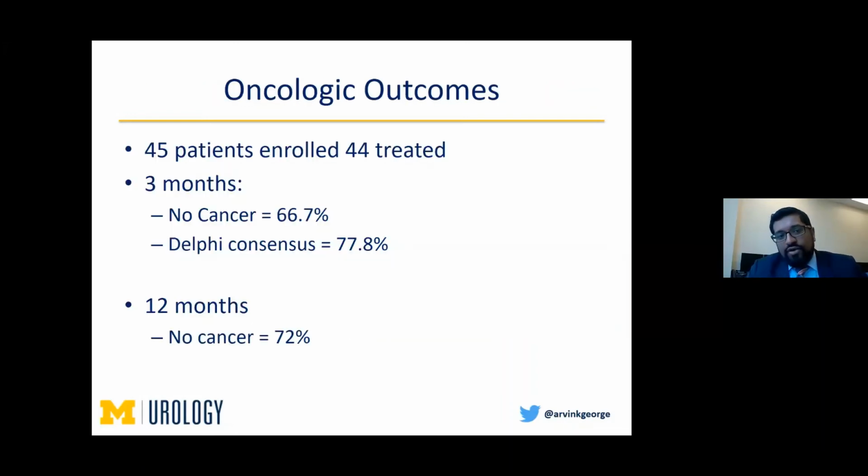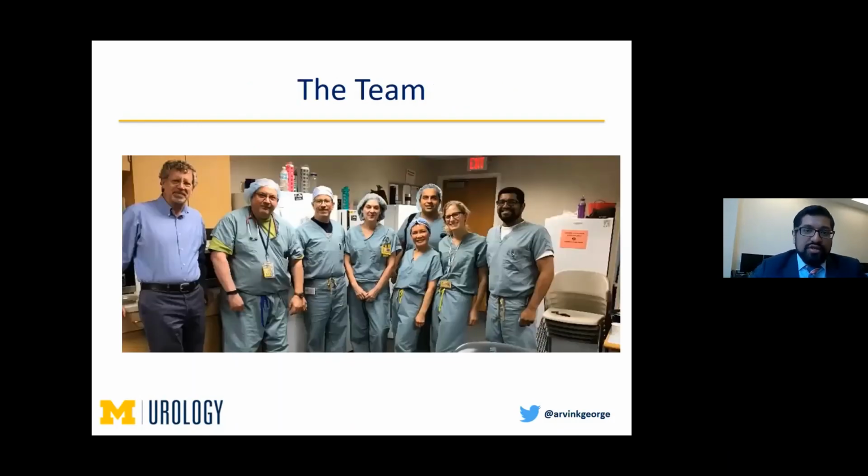So far we've had 45 patients enrolled, and 45 were treated. At 3 months, there's no cancer on biopsy in approximately 67% of patients, or 2/3 of patients. If we use the Delphi consensus criteria, which is no pattern 4 or no cancer greater than 3 millimeters of Gleason 6, that's 77.8%. At 12 months, no cancer in 72% of patients for those who have reached their 12-month follow-up. So very encouraging results.